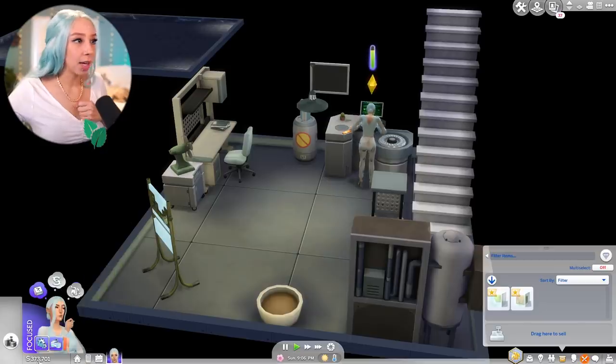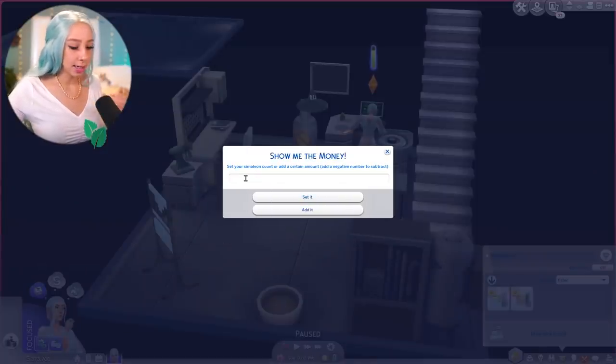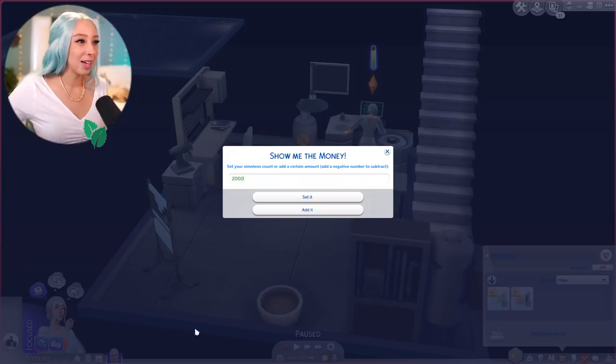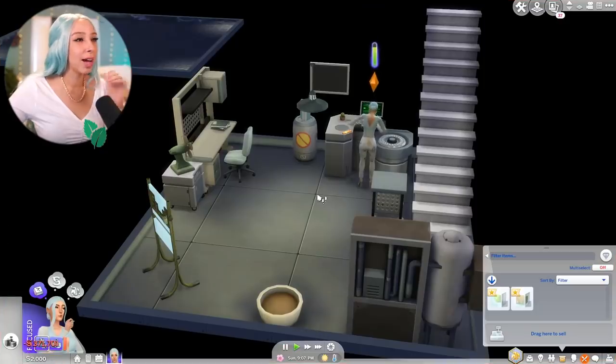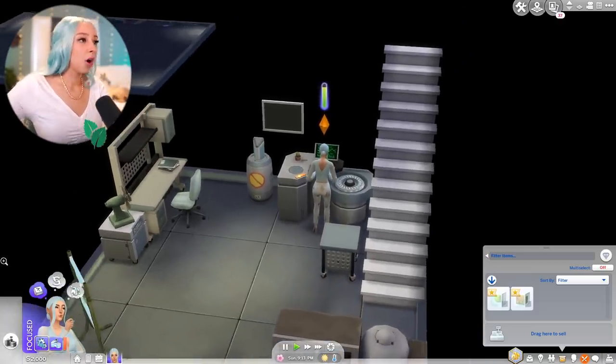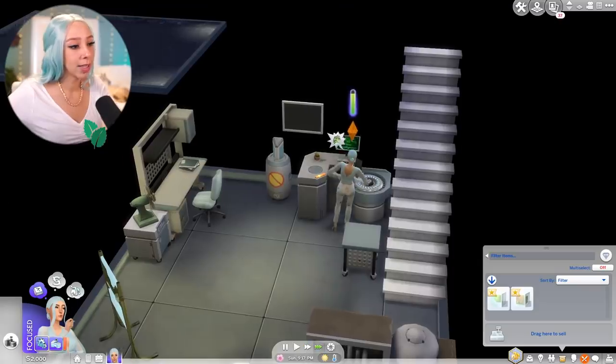Oh, speaking of killing it, I need to set our money back down to... I'm gonna give her $2,000. I have the money so high because I needed money to build the house however I wanted. So yeah, we're just gonna start with 2,000 just so things aren't super easy for us and we're not automatically rich from the start, because that's no fun.